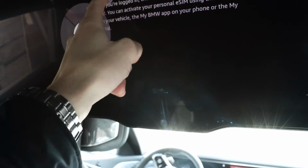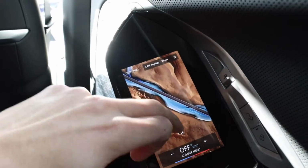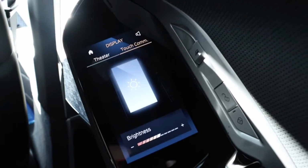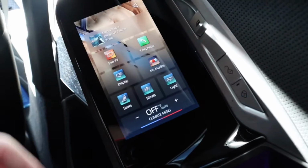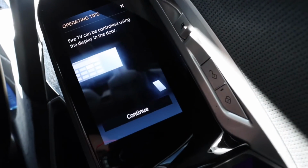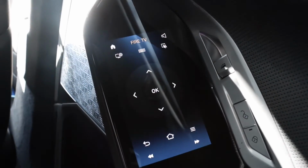But you can use the controller on either side of the screen if you want it on the left or the right. And then of course, you'll still have the option of using your touchpad down here to control the screen and whatnot. If we were watching something, we would get some controls for like our Fire TV, for example, just like this. So pretty much the same thing.